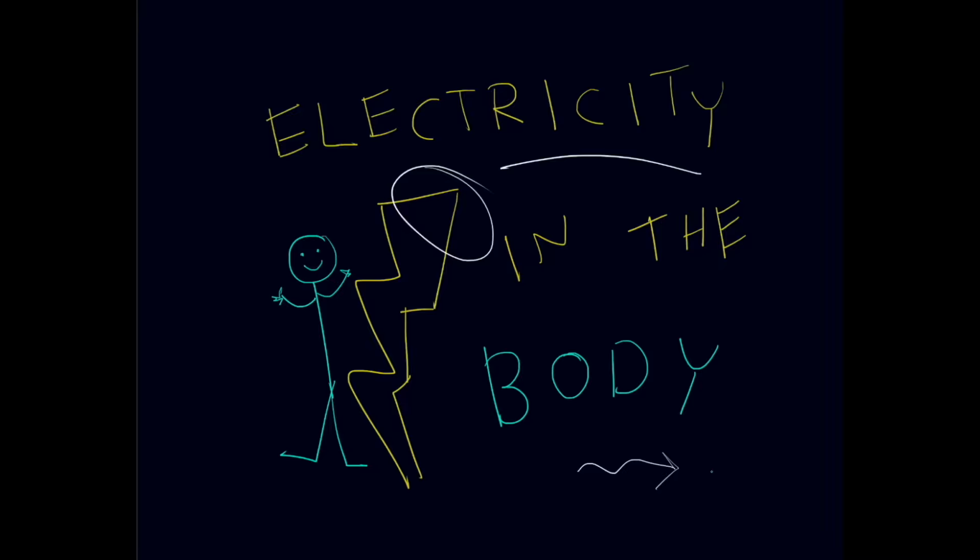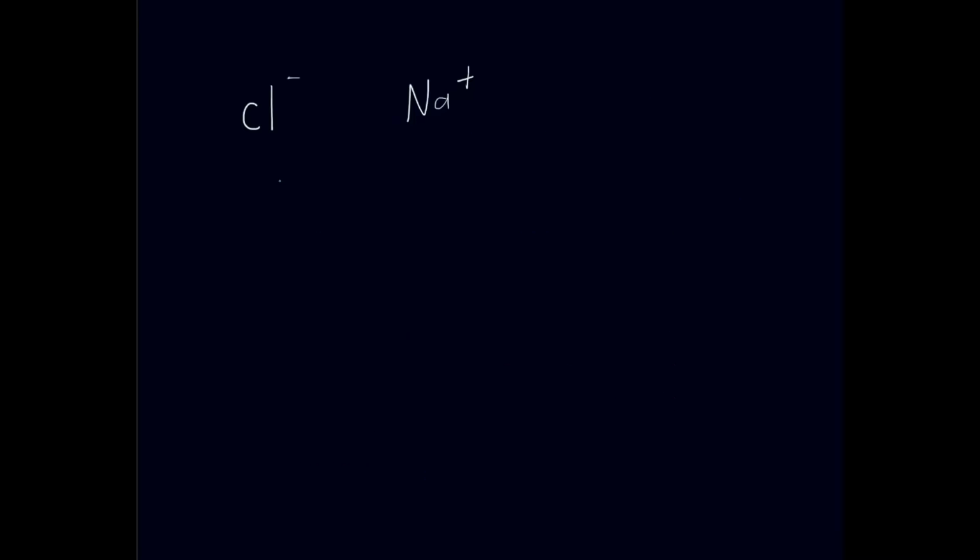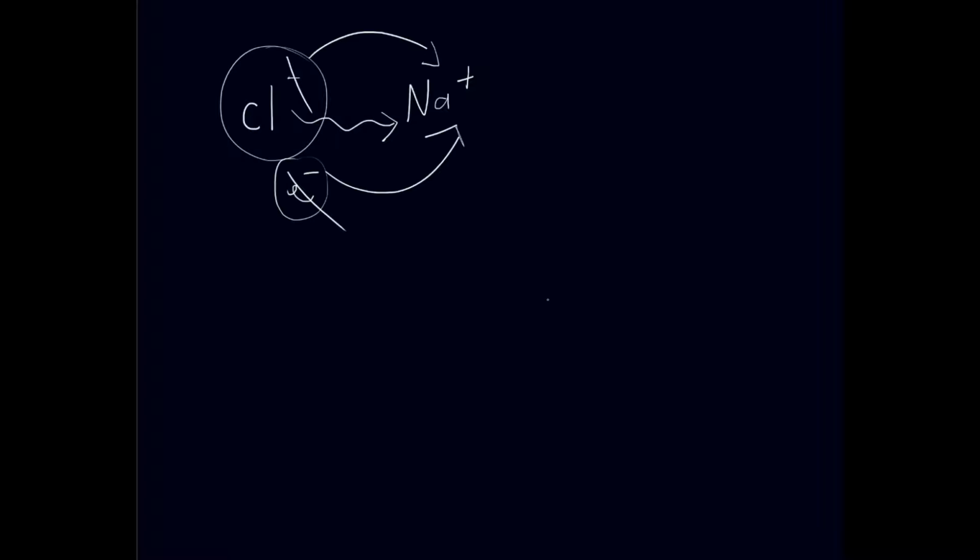Charges are, of course, atoms with an unequal amount of electrons and protons, resulting in either a positive or a negative charge. When something has a charge, it usually has a desire to lose that charge, either by gaining an electron or by losing one. To do this, some type of movement is involved. So you will usually see a negative ion moving towards a positive ion to exchange one electron.